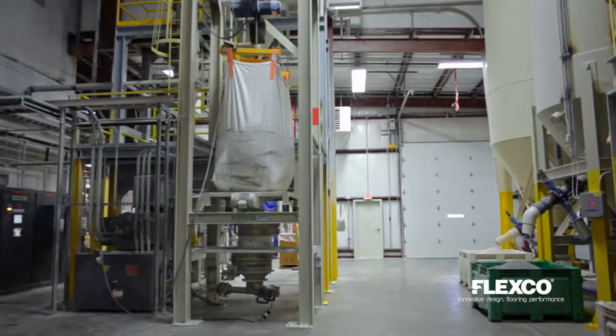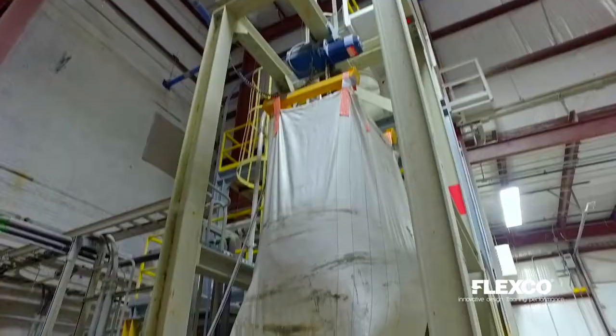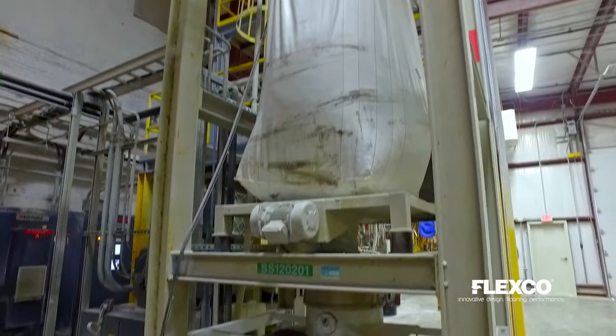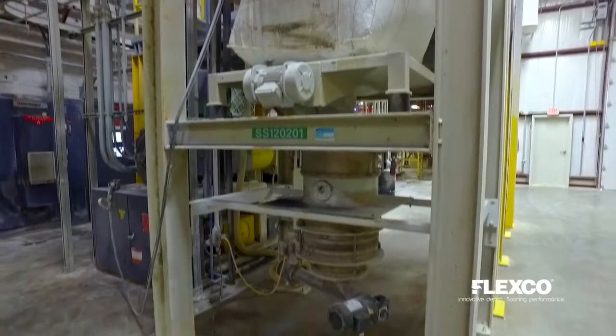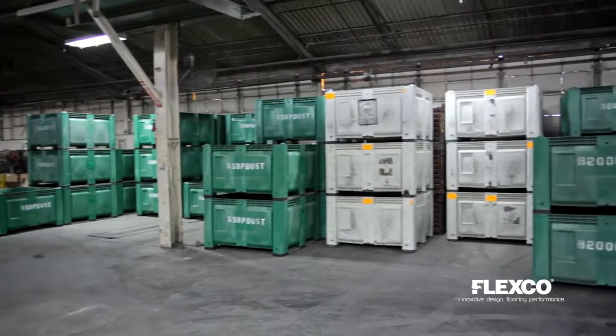FLEXCO has made a strong commitment to sustainability. We focus our resources to not only comply with the environmental laws and regulations, but also to go beyond what is required in order to protect and preserve our environment for generations to come.